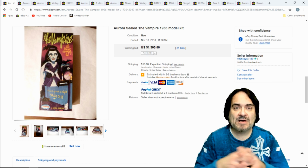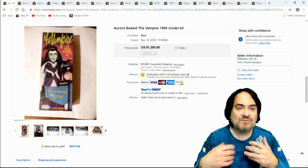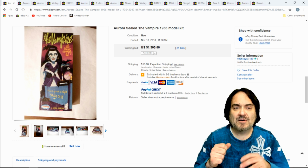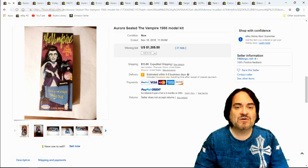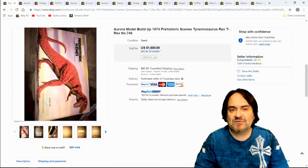Now, I've got tons of models here up on a shelf. I just haven't had a chance to list them, but they do sell even other ones too. Car models will sell, but they're not nearly as high as the sci-fi, the space, and the horror-related ones. Movie-related ones are always really good ones to sell, at least from my personal experience. This one's $1,305.